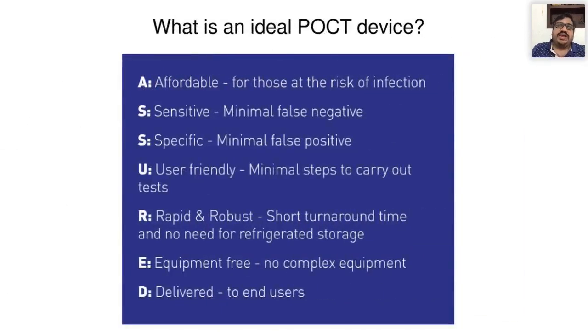Now, what should an ideal POCT be? We should be aware that in routine lab investigation, the cost factor is much less compared to a POCT, because the equipment has to be sophisticated and you need mobility. So the most important thing is that it should be affordable, especially for those at risk of infection. They are already spending a lot: antibiotics, blood culture investigations, ICU charges. When you are doing it, it should be affordable for the patient. That should be the most important thing.